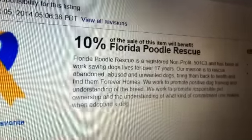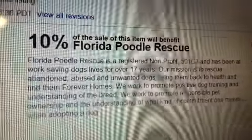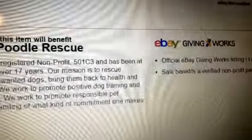All right, let's see where the darling dogs are going. Oh, and 10%, so $2.50 went to a nonprofit called Poodle Rescue. So let's see. Here we go. 10% of the sale went to the Florida Poodle Rescue. So $2.50 went to help that cause using eBay Giving Works. Okay, the Poodle twins are going to Richland Hills, Texas, and shipping was $5.47, in my favorite box, 7 by 7 by 6. And I had to throw away a marker because it dried up. All right, so let's move on.